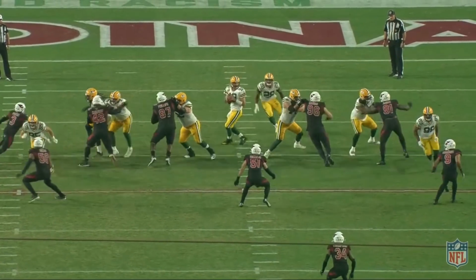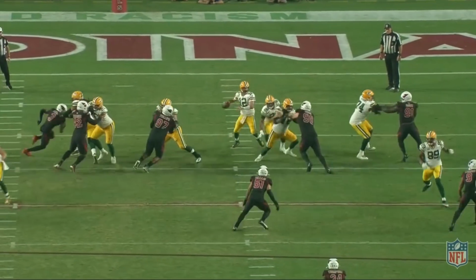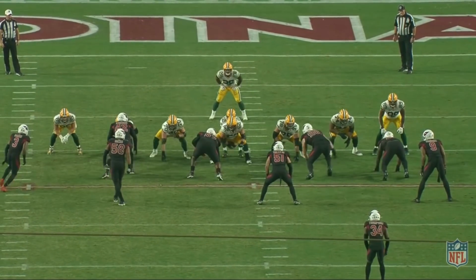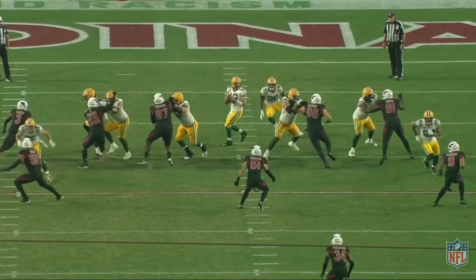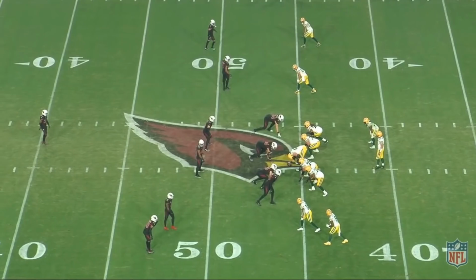Now, easy for me to say with the clicker, you know, I don't know exactly why they want to do it that way. Maybe they got somebody they want to help on that side, but it's quick game. You know, these are NFL linemen. You're not helping on quick game. I just like setting the back the other way.